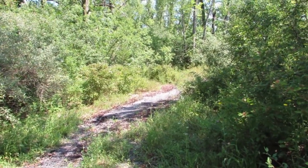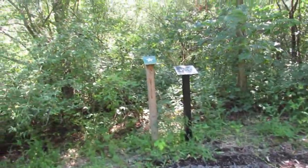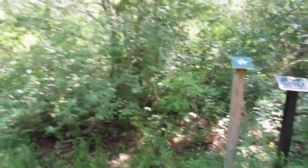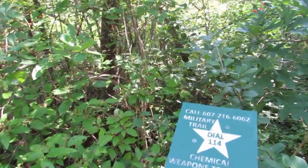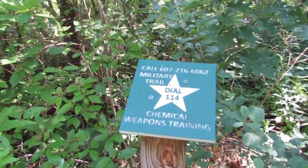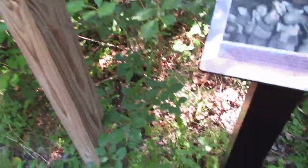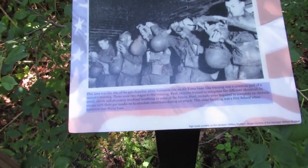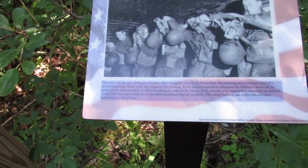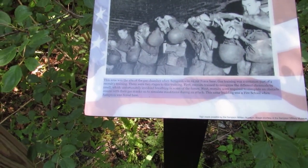Okay, now I'm at another site on the map, if you took the map. This is number 114 on the map, chemical weapons training. This area was the site of the gas chamber when Sampson was an Air Force base. Gas training was a common part of a recruit's training.